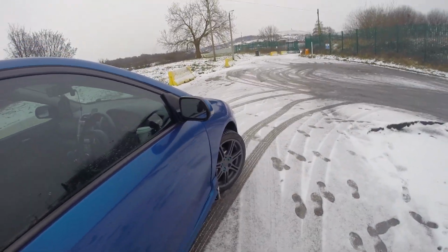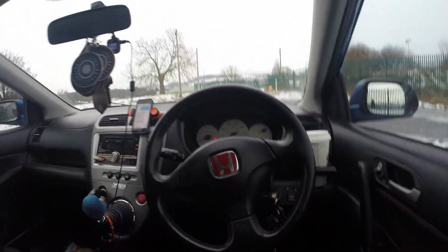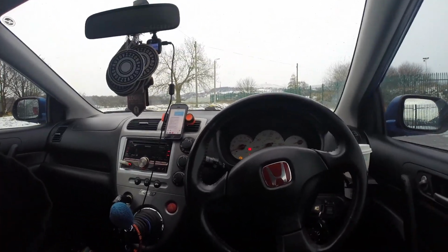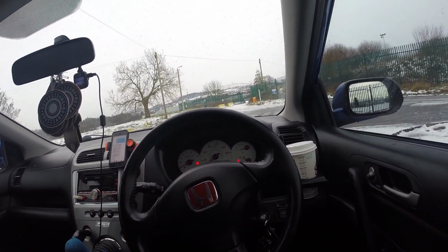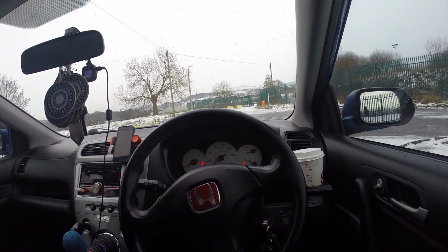But yeah, that's number 4. Number 5 is the power. Now don't get me wrong, it's pretty quick for a 1.6. I have changed the manifold on it and decatted it, and that's improved it slightly. I don't know by how much, I've not had it on a dyno or anything like that. But for a 1.6, it does shift, but you just want that extra bit of oomph, you know what I mean? You want that extra bit of boost.